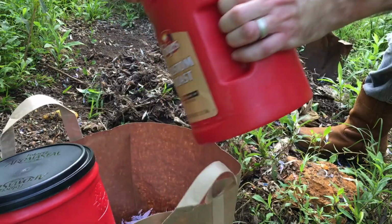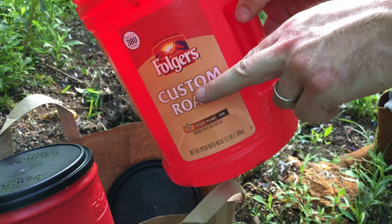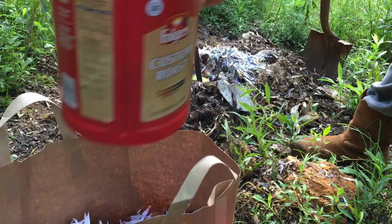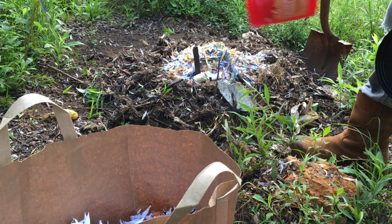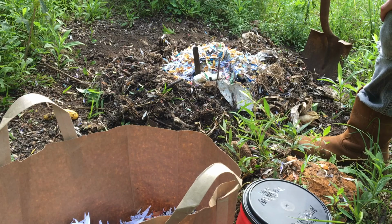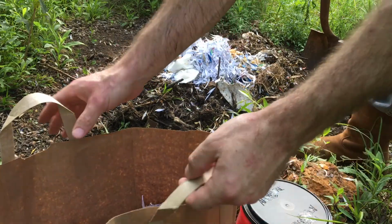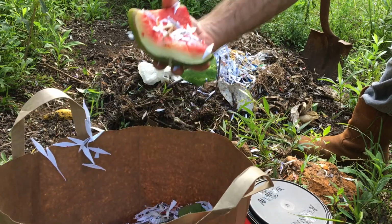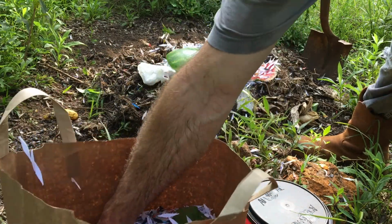I end up putting, I'll show you, hold on. I fill up the bottom half with shredded bills and paper, and then we fill up the top. Well, this one didn't get any bills and paper. Yeah, a little bit. Fill up the top with our food scraps, and that gives me a pretty good little ratio. Oftentimes I get a little heavy on some watermelon rinds. Often I get a little heavy on the nitrogen, so I'll end up putting extra paper in here.